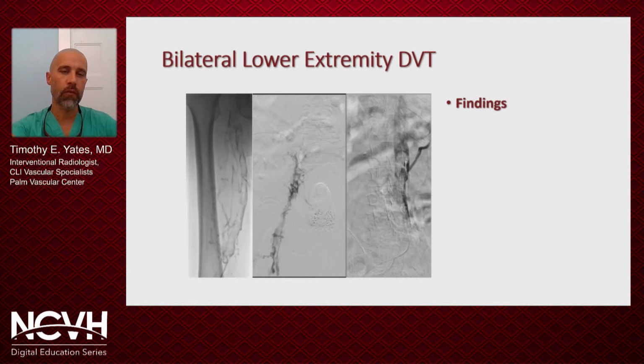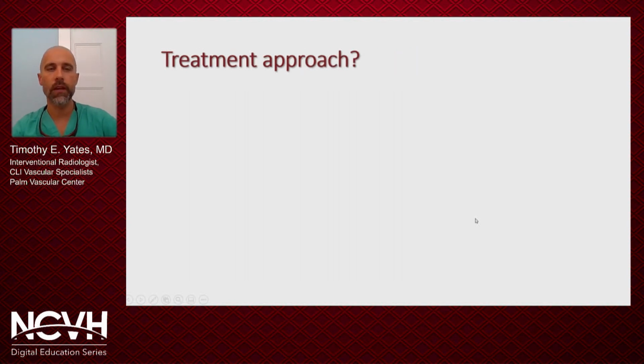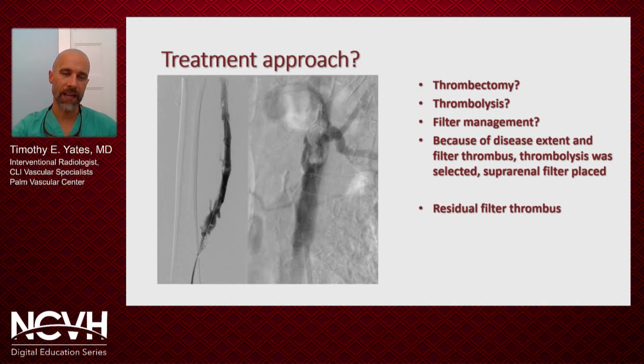As you can see on his prone venogram, extensive acute thrombus in the femoral popliteal segment, and again, that classic chronic-looking Seneca type appearance in the iliac segment. And if you see on the IVC filter, you can see a large glom of thrombus on top of that. So again, because of the extent of disease, thrombolysis was chosen after a suprarenal filter was placed.